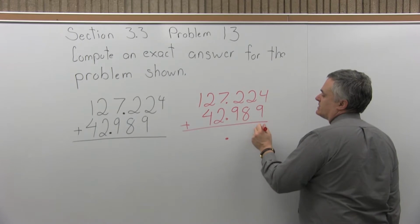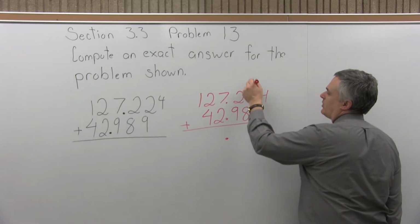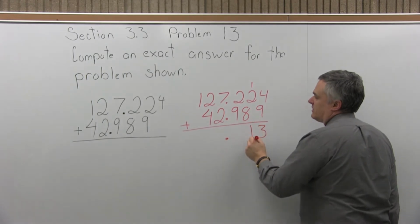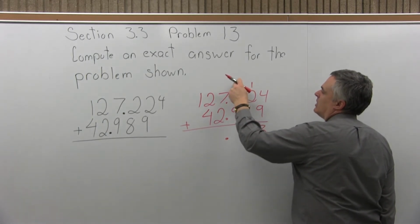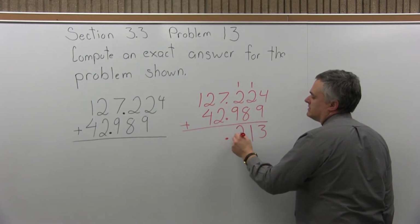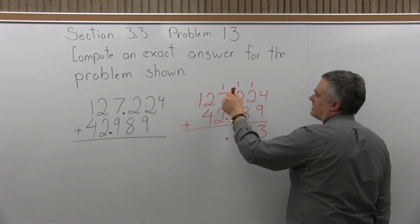4 plus 9 is 13. Write the 3, carry the 1. 1 plus 2 is 3. 3 plus 8 more is 11. Write 1, carry the 1. 1 plus 2 is 3. 3 plus 9 is 12. Put the 2, carry the 1.